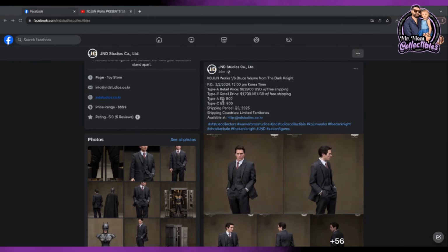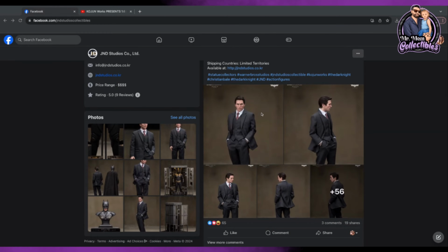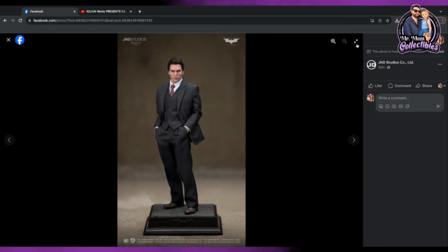Type A and Type C is a special edition with a limited edition of 800 pieces each. Shipping period is Q3 2025. Shipping countries, limited territories. You can go on the website and check it out. So we're going to jump right in and look at these photos.